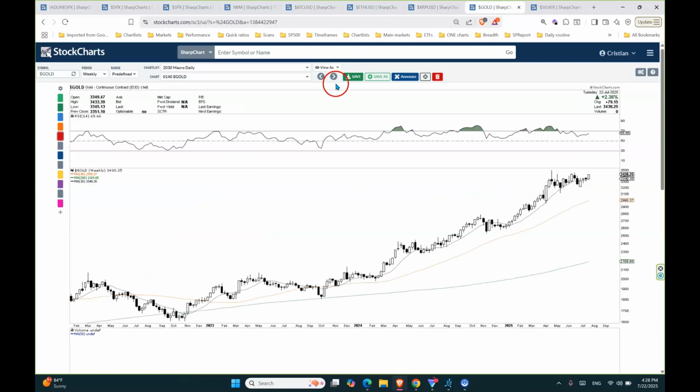And then gold, you're looking at the weekly time frame in here. No, actually, yeah, this is the weekly. It's just been consolidating.